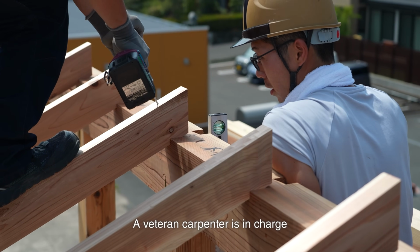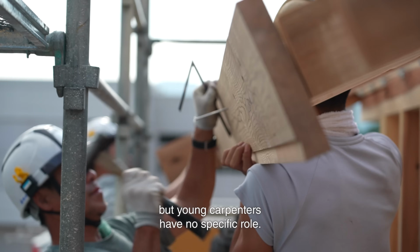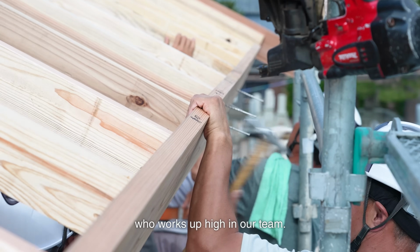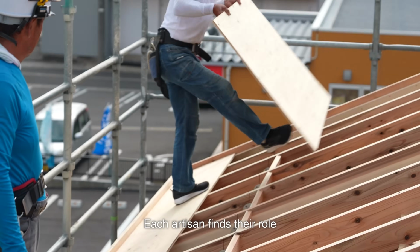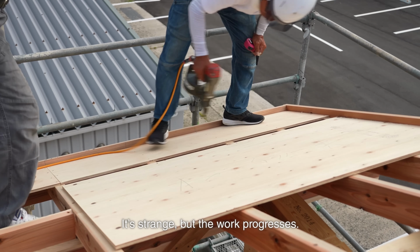A veteran carpenter is in charge of slinging work during framing, but young carpenters have no specific role. We don't have a specialized carpenter who works up high in our team. Each artisan finds their role and does the work. It's strange, but the work progresses.